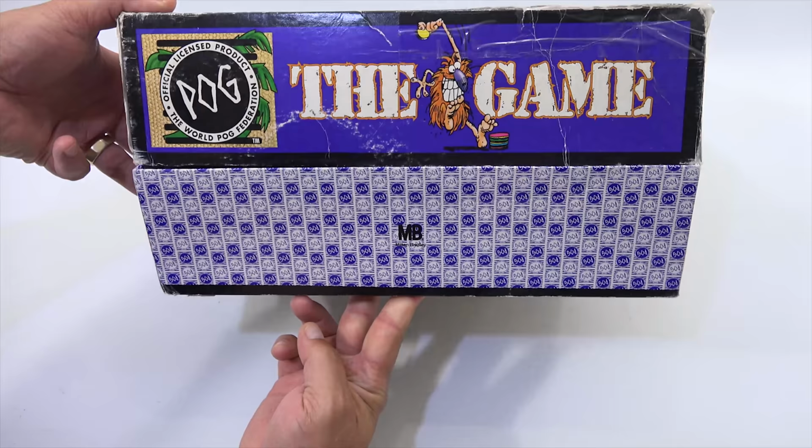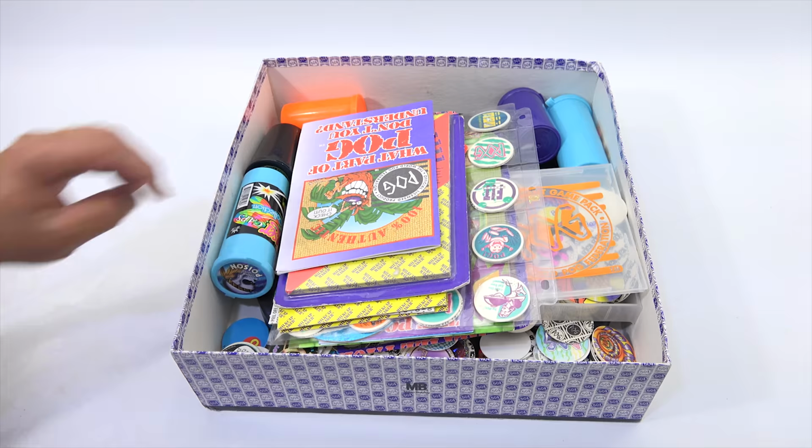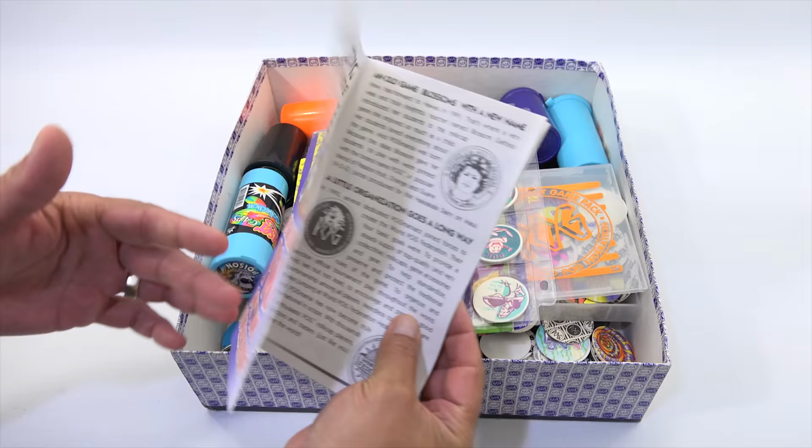All right, here we go. This is what I saw. Now, for $9, you're probably saying to yourself, now I see why. All right, so I have the What Part of POG Don't You Understand? It's a complete history. So we're going to read through some of this and kind of understand. And I actually have a milk bottle off to the side that I'm going to bring.